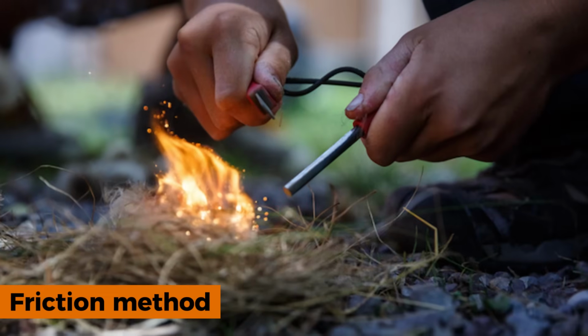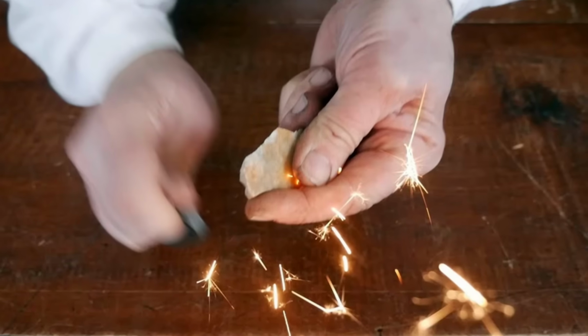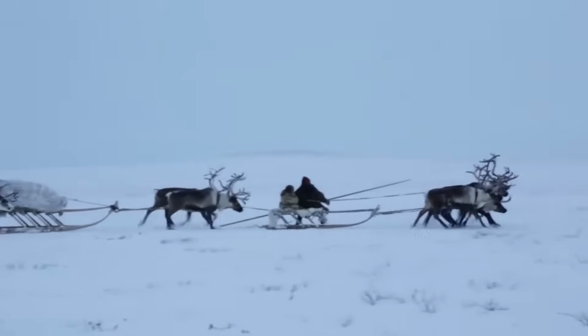Friction methods that worked well in warmer, drier climates failed in the cold, damp air. Striking sparks was possible, but what would you catch them with? Trying to start a fire in the Arctic is like trying to get a tan at midnight. Technically possible, but highly improbable.